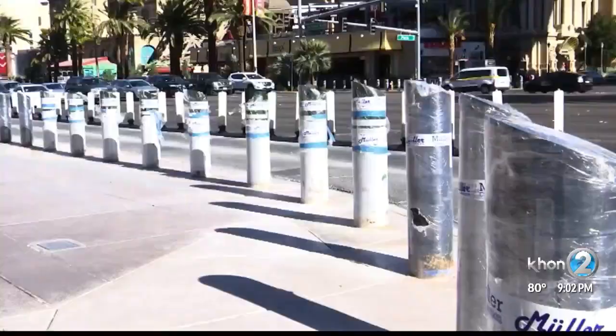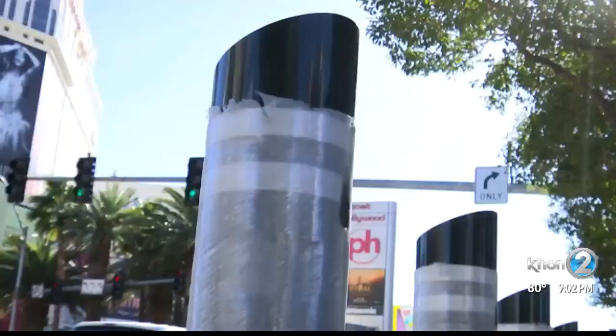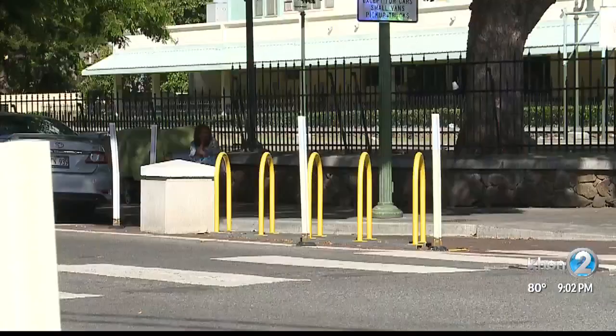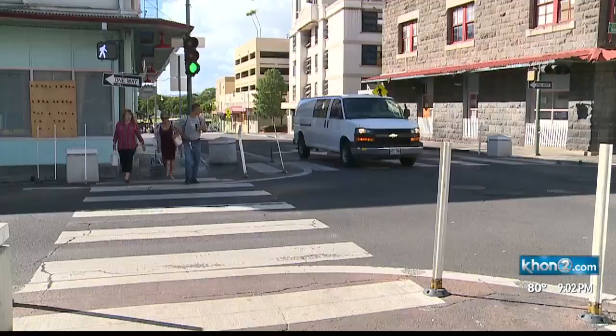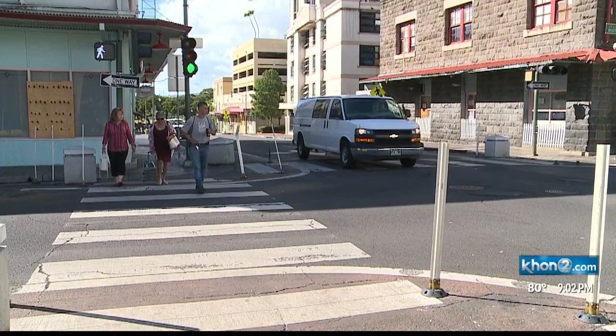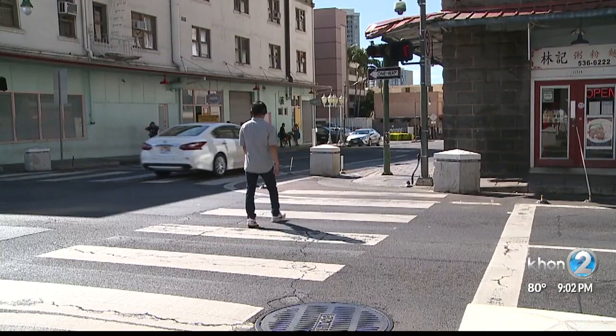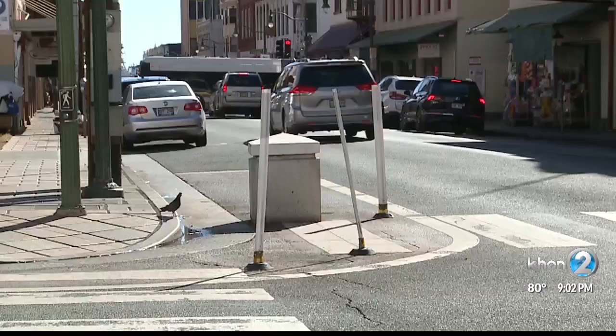Last year, something similar was installed in Las Vegas to help protect pedestrians on the strip. SBL says even though they're not as sturdy, the bulb outs have been working. We certainly have experienced lower crash rates, so we are improving safety out here, and now we're interested in making the installations more permanent. Some think it's a good idea.